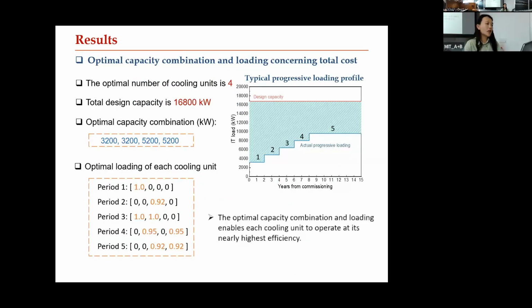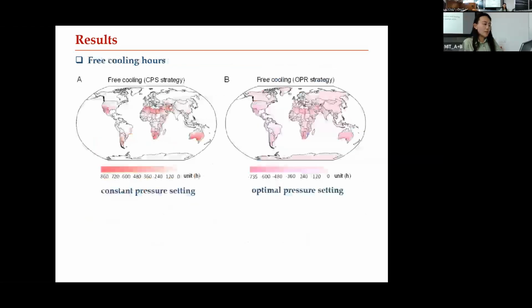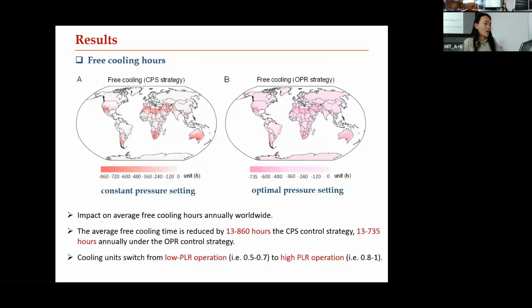This slide shows the optimal capacity combination and loading concerning total cost. When the optimal number of cooling units is 4, we can get the optimal capacity combination as follows, and also the optimal loading of each cooling unit. And we can see the optimal capacity combination and loading enables each cooling unit to operate at its nearly highest efficiency. And this slide shows the results about free cooling hours.